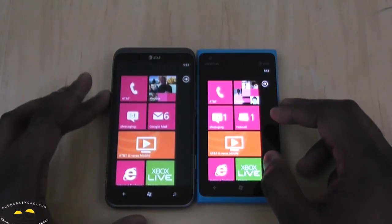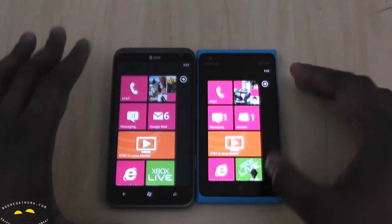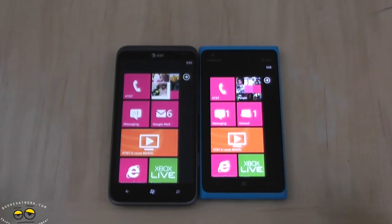So, we've looked at both devices. We looked at different aspects. We've checked out the camera, we talked about GPS, we talked about the screen resolution, we've talked about applications and functionality and use. So let's go ahead and round this video up and see which is the best Windows Phone 7 device on the AT&T network.